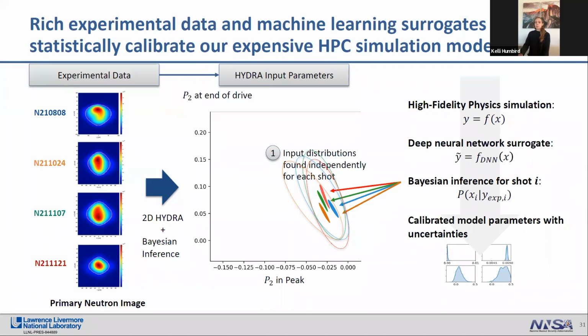So what we do is we run a big ensemble of simulations that span a parameter space we're interested in, and then we train a deep neural network to basically emulate the code. That way we can run our Bayesian inference using our neural network instead of our real physics code. And at the end of the day, we get calibrated model parameters with uncertainties. There are lots of ways to match the data we observe on the NIF. We want to learn all of the different ways so we can rigorously keep account of our sources of uncertainty. Next slide.